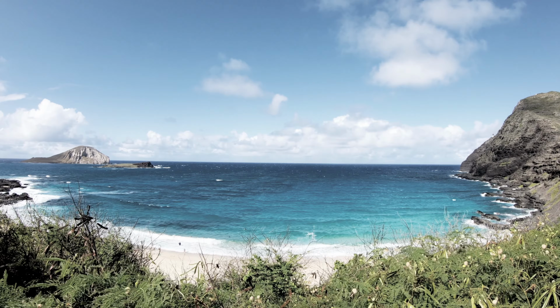Hawaii packs a lot of landscapes in a very small footprint. Lush forests, volcanoes, waterfalls, mountains, and beaches. Join us to explore six beaches and oceanside lookouts we visited on the Big Island.